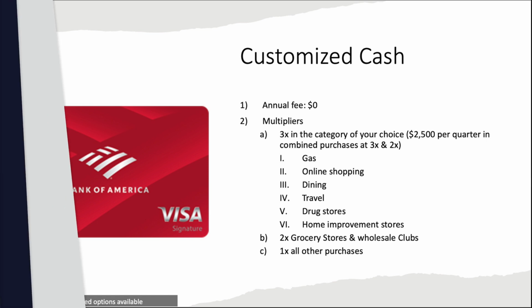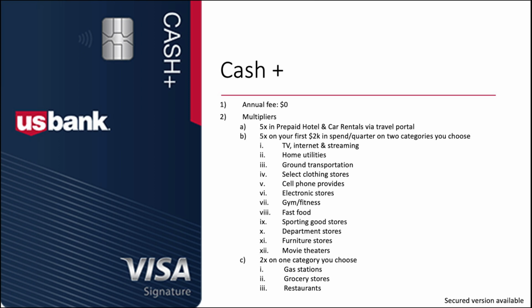Now, the U.S. Bank Cash Plus is one of our favorite cards in the game. It's kind of a sleeper because U.S. Bank, while they're a top bank, they really don't push themselves out there that much. But you can see here, 5X in prepaid hotel and car rentals via the travel portal, so that's a locked one. Now, you also get 5X on your first $2,000 in spend a quarter on 2 categories of your choice.